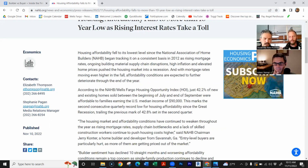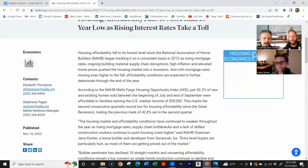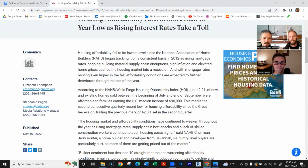According to the NAHB Wells Fargo Housing Opportunity Index, just 42.2% of new and existing homes sold between the beginning of July and end of September were affordable to a family earning the U.S.